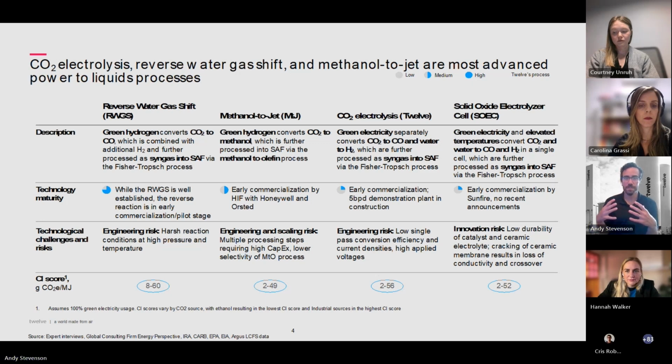And in general, most people think about PTL or PTX as fuels where renewable energy is the main input in terms of energy, or perhaps the only input in terms of energy. Although some of the PTL processes do require thermal inputs as well, which would typically be provided by fossil fuels. And so that's one distinction point between the different pathways: some of them can use close to 100% electricity. Some of them use a mix of thermal energy inputs and electricity inputs.